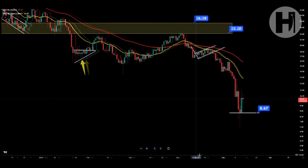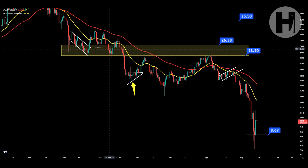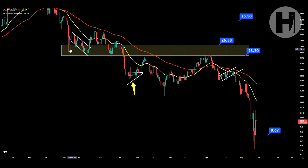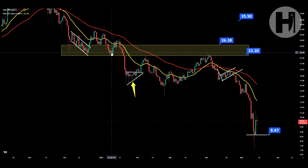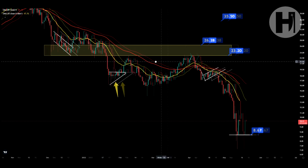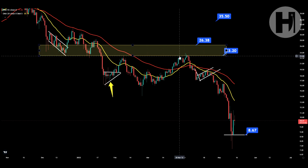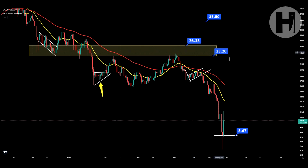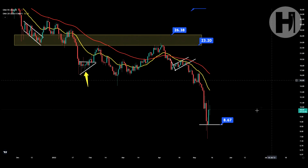Now above us here, we have this yellow zone, and this is a strong resistance. And we've held this zone as support actually in December of last year and in January as well. And then we flipped it to resistance. We back tested it as resistance in February once, and in April, and at the end of March as well. So anywhere from $26 to $23 is a strong resistance zone.